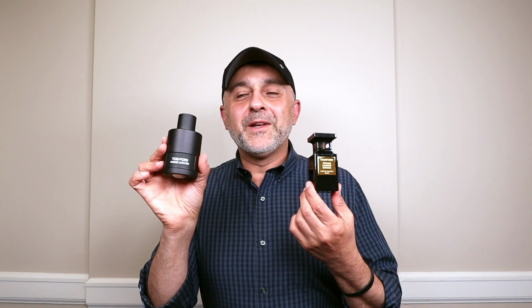But here I really do love the way this smells. It's a great take on Tuscan leather, but as I said, it smells really close to this. So when it smells really close to this, I'm not sure about the price point, because the price point is just way too high. So that's a negative for me.